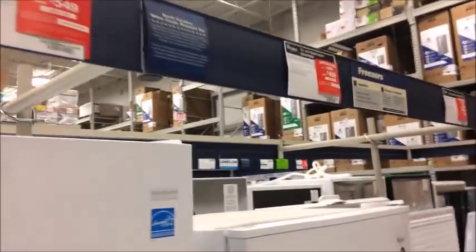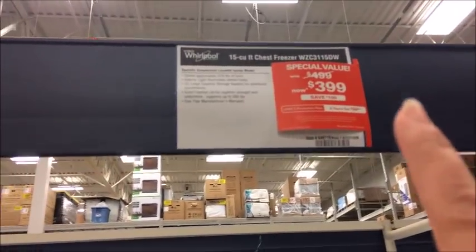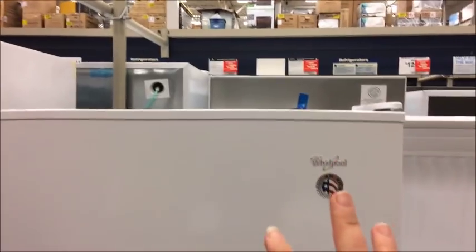or if not, I might just go down to the 15 cubic foot, which is the equivalent to this chest freezer right here. But it takes up so much less. This would easily fit. Don't you think this would easily fit in our laundry room?